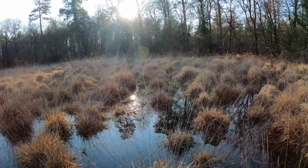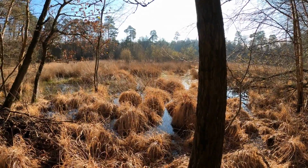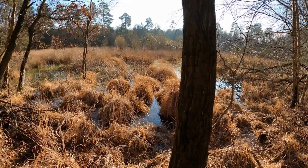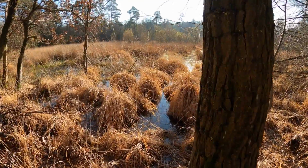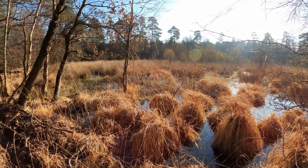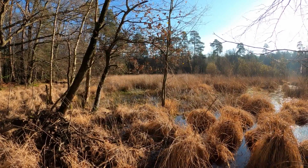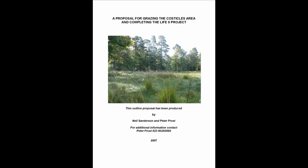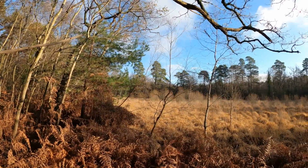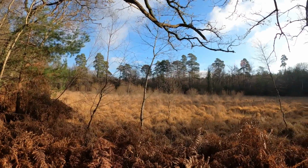Without grazing, this area will not reach its potential. It would be quite easy to introduce grazing. The main thing would be a small animal bridge over the Bartley Water, and this area could be accessed from the Busquets lawn. In 2007, a report was produced which would show how this could be brought back into grazing. The report was well supported, and there was even money allocated.